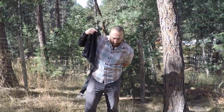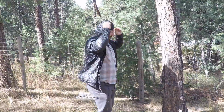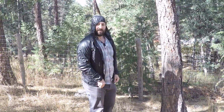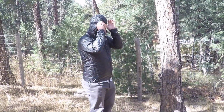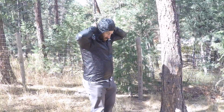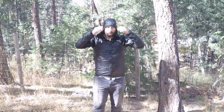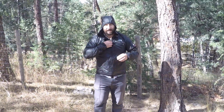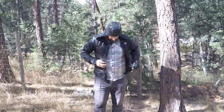North Face jacket also has a nice hood on it. You can see that here. North Face though, instead of doing an adjustment cord, they have elastic around the edges. See it stretching out there. No cord on the back here, no cord on the side here to adjust it down, but it does fit pretty well. Elastic on the arms here. This one's a little bit more breathable than the Patagonia, but still not spectacular.